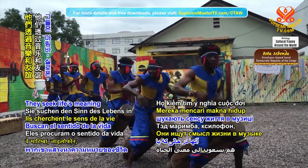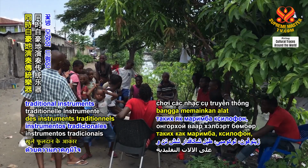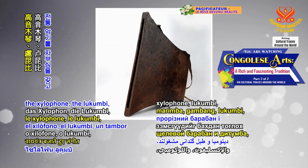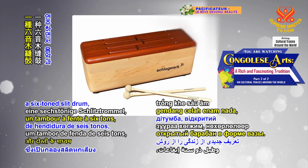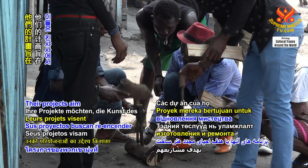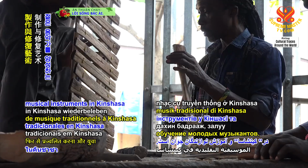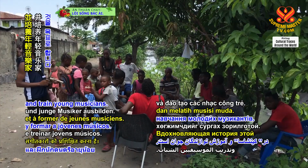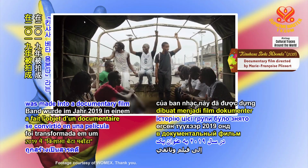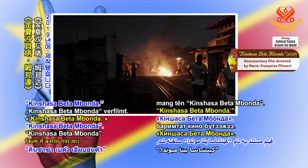They seek life's meaning through music and friendship, while proudly playing traditional instruments such as the marimba, the xylophone, the lukumbi, a six-toned slit drum, and the ditumba, an open-vase shaped drum. Their projects aim to reignite the art of making and repairing traditional musical instruments in Kinshasa and train young musicians. The inspiring story of this band was made into a documentary film in 2019 called Kinshasa Beta Mbonda.